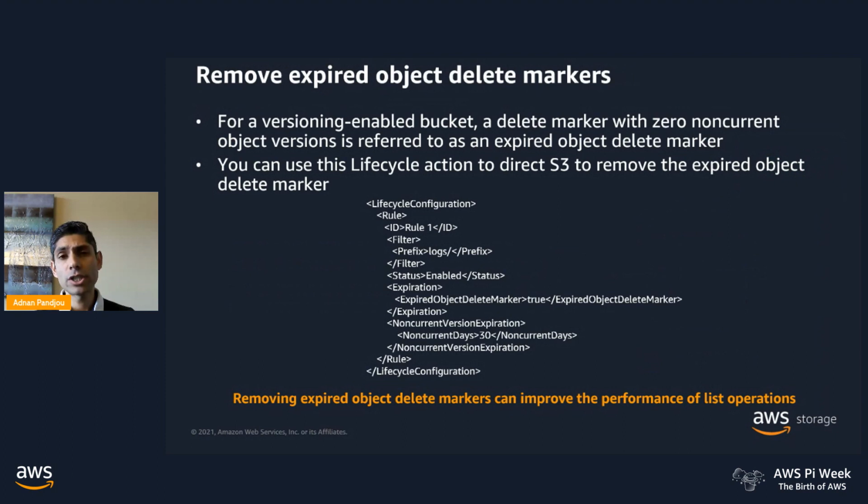Now let's say you have versioning enabled and you delete the object without specifying the version ID. As we saw earlier, a delete marker is added to the object. Then you may decide to delete all the non-current versions of the object. What you're left with is an expired object delete marker, which you can remove using a lifecycle action as shown with the XML here. And as a best practice, removing expired object delete markers can improve the performance on your list operations.